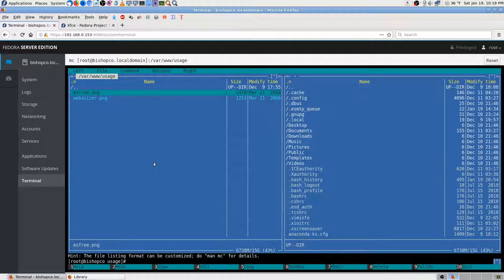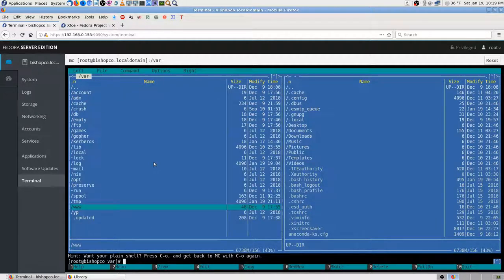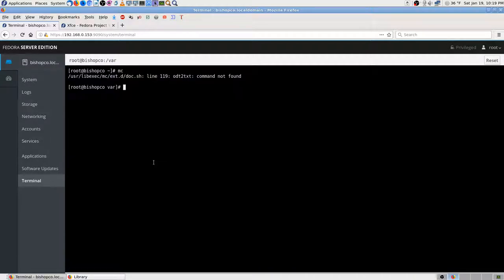Now those, that's free. Webalizer, that is a little web app I have installed on my website, I believe. Maybe. MS Free Ping, I don't know. Those are both images though. But I just put stuff in HTML, so that might be like a temp file or that actually got put in there automatically or something. But let's see, how do you exit? F10? Now you're back to the terminal.